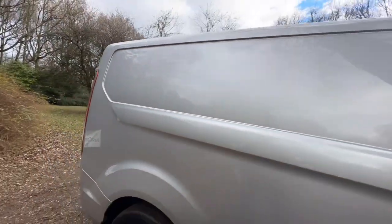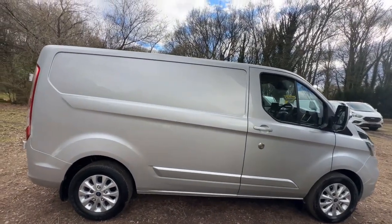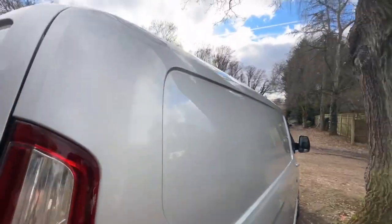Sorry about that. Right, so, driver's side. Again, colours are all spot on, there's no mismatch of gaps at all, it all looks good. Right, so let's go down the driver's side.